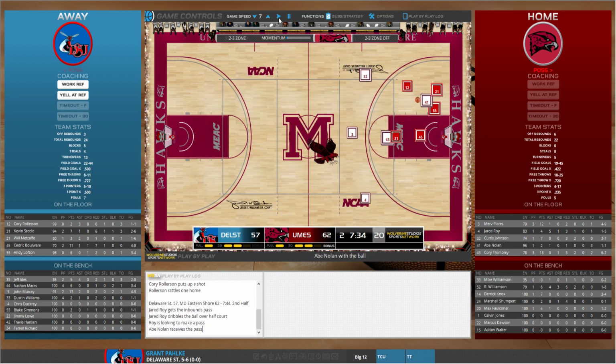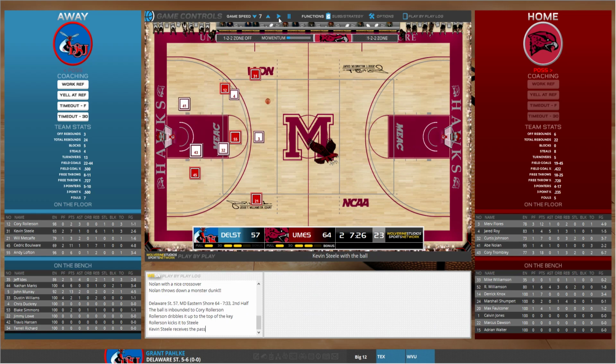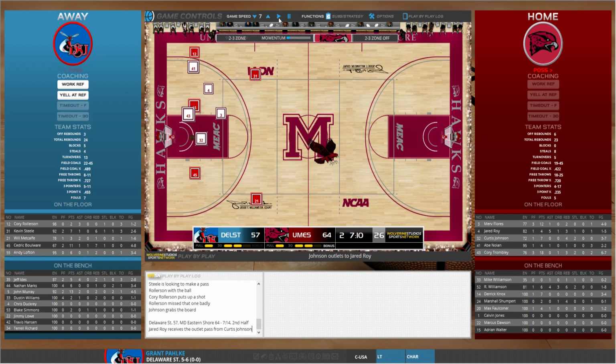Roy with the ball on the left wing. He passes to Dave Nolan in the right post. Nolan drives and slams it home for the Eastern Shore. 4 points for Nolan. Rollerson over to Steele on the right wing. Steele passes over to Rollerson in the right corner. Rollerson takes a long 3. He misses. Curtis Johnson with the rebound.